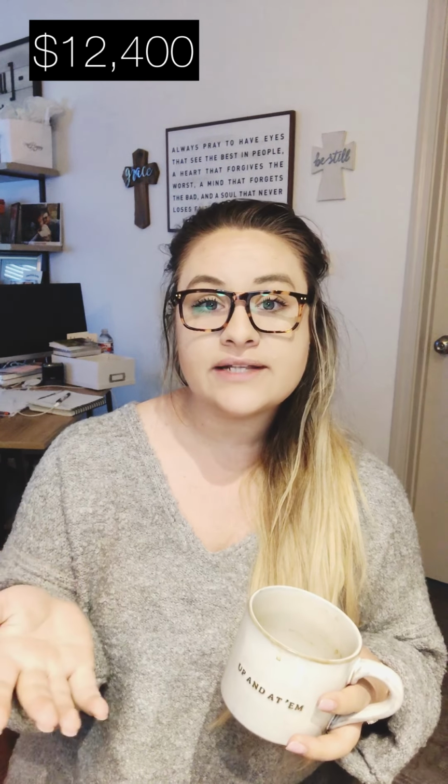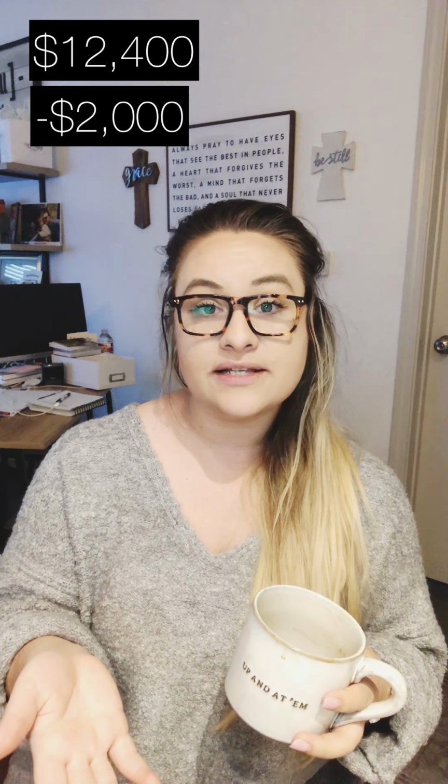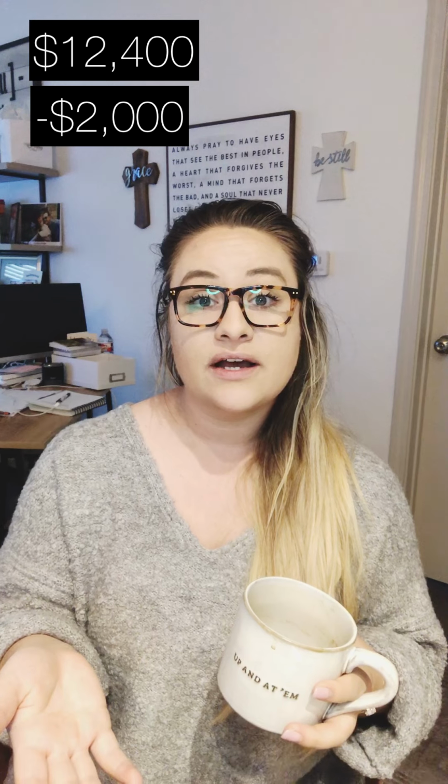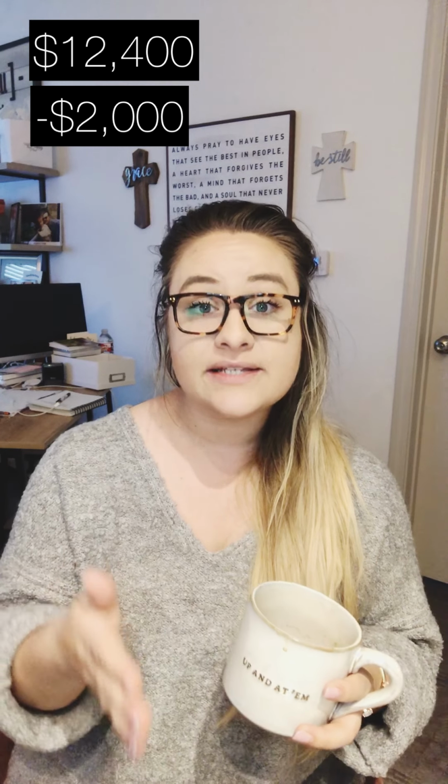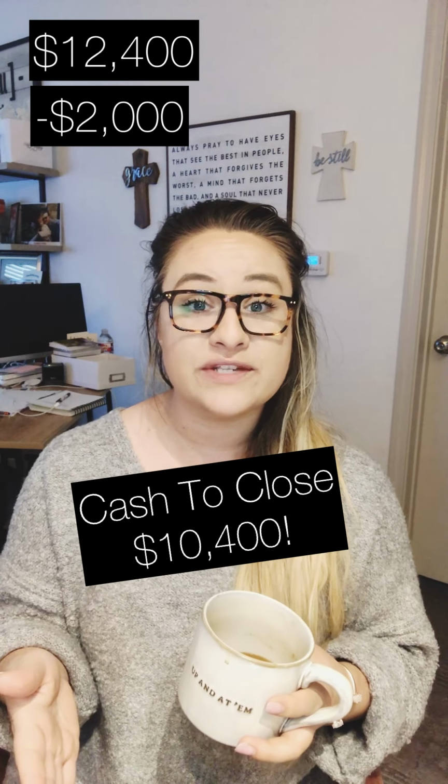Now, as an agent on my end, when I'm working with a buyer, I need to know up front if you require seller concessions. If that's something that you need help with, then that's something I know I need to negotiate on your behalf for. So let's say for the purposes of this transaction, we're sitting at $12,400. That is our cash to close money. Now let's say that we had $2,000 in seller concessions awarded to us, either from a builder or from resale. Either way, now you only need to bring $10,400 with you to the closing table.